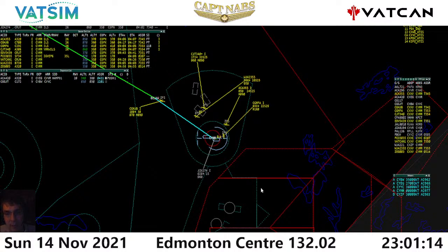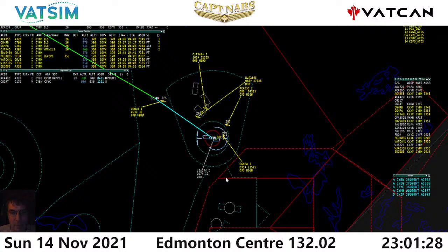Mike Fox Alpha, turn right heading 230 for the intercept, cleared the ILS 26. Right 230, Mike Fox Alpha. Air Canada 355, turn right heading 180, descend 3,300. 180 for 3,300, Air Canada 355. And Mike Foxtrot Alpha, you didn't read it back, but you are cleared for the ILS runway 26. The RVR Alpha now showing 2,800. Cleared ILS 26, Mike Fox Alpha.